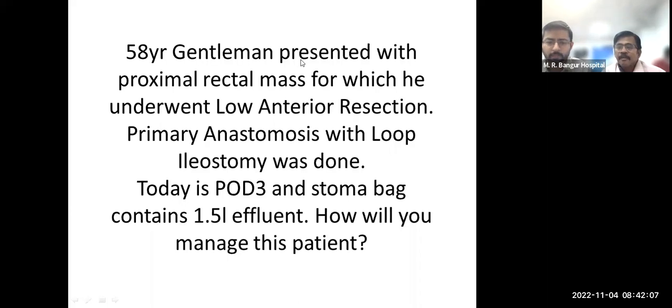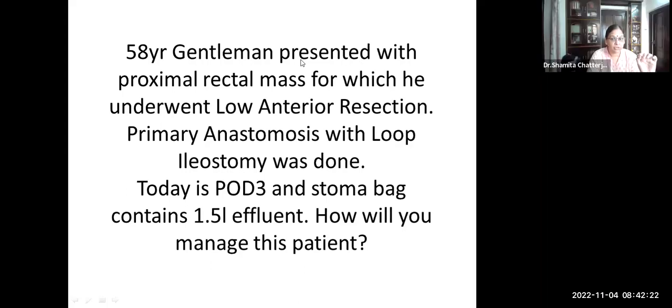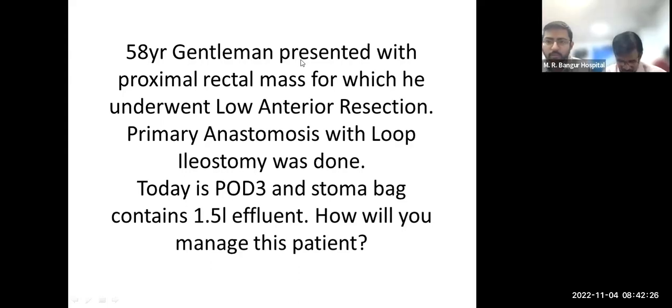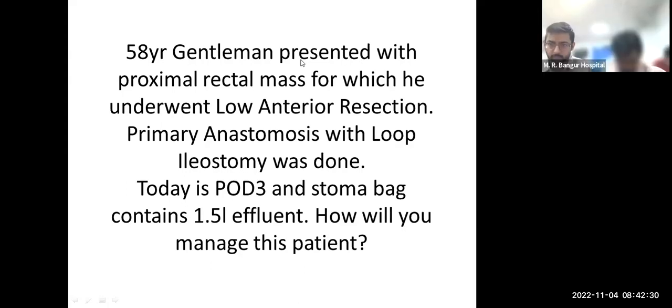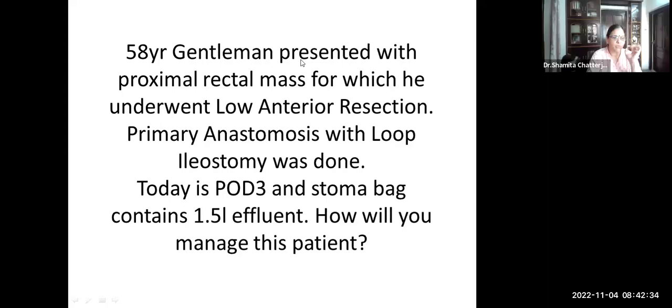Then secondly, in case of the loop, whatever loop that we are taking out, we must ensure that it is healthy. How do you know it is healthy? As a surgeon, what precautions would you look for when creating a stoma? Ma'am, we look for whether the bowel that we are using is viable or not. Number one, it should look pink, healthy, a good viable loop of bowel.